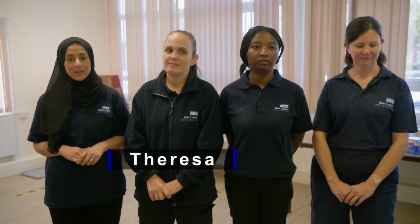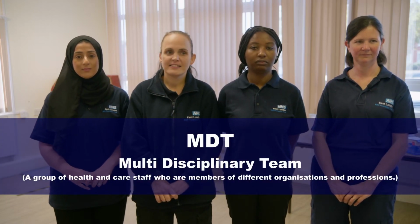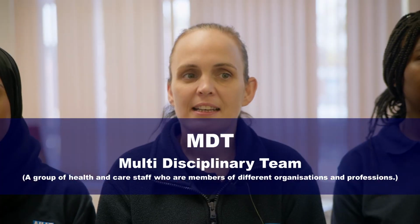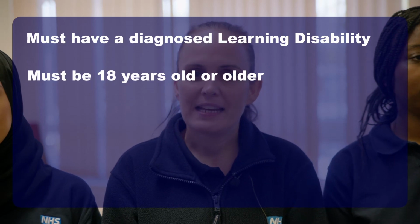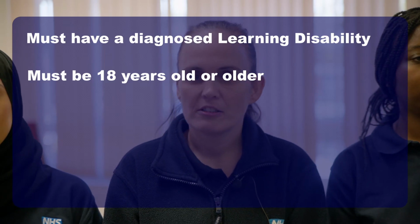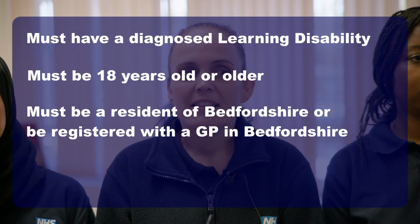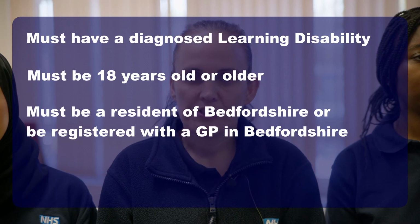So the criteria. Referral is made into SPLD. SPLD then screen and the MDT decide who is best placed to carry out the blood test. If it has been decided that IST is the most suitable, then the following criteria must be met. The person should have a diagnosis of a learning disability and be an adult. If a person is autistic, they will also need a diagnosis of a learning disability. They have to be resident within Bedfordshire or have a GP in Bedfordshire.